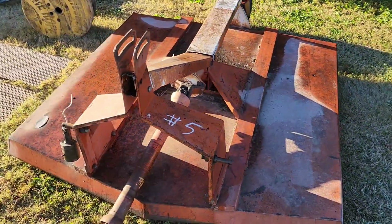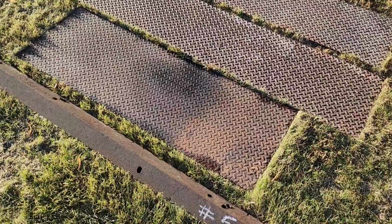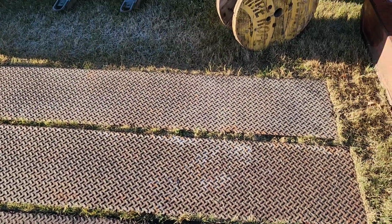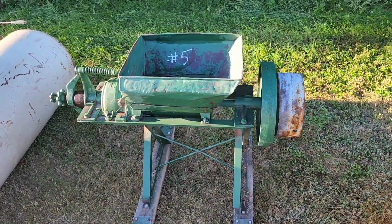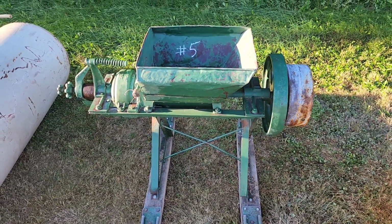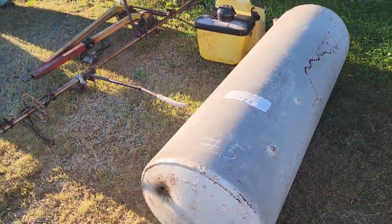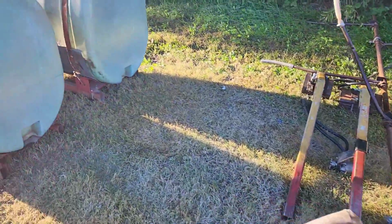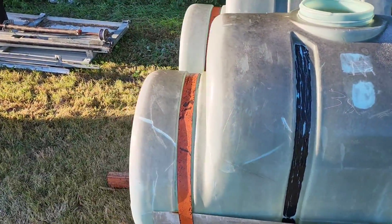Another bush hog here. Looks to be about a 6-foot bush hog. Some diamond plate, big heavy angle iron. That would be good to have, but I won't be here to bid on it. Here's a burr grinder. This is a large burr grinder here. That's for a bigger operation, for grinding grain and such. Metal tank. Some odds and ends here. Looks like some spray tanks or fertilizer tanks that would mount on the tractor.